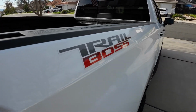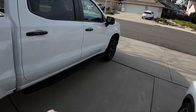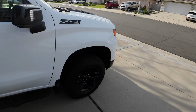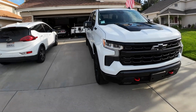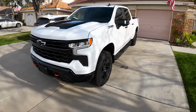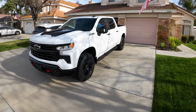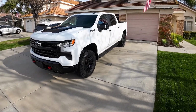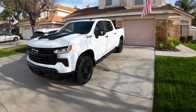But if you didn't guess what it was from the intro, oh, Silverado Trail Boss. I should have started from the front. Let's wrap around here. So this is my brand new 2024 LT Trail Boss with the LT2 package, convenience package, safety package, basically everything, leather, all the greatness. I think there might have been one or two things not on the check box for this specific truck. Took quite a bit to get it.